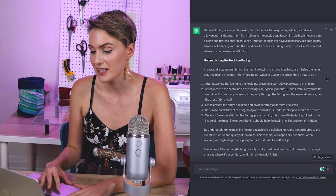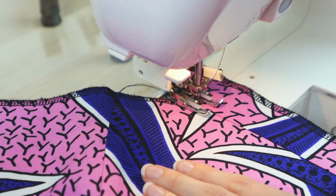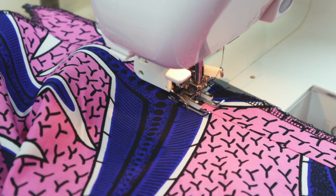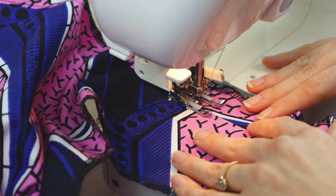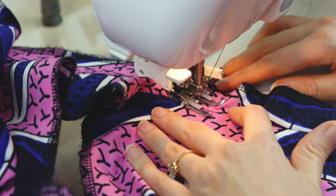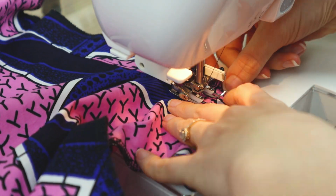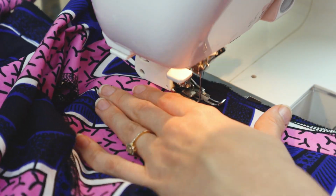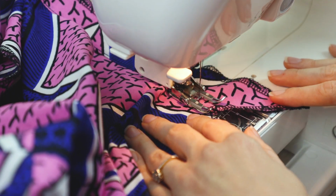After attaching the facing to the neckline, press the seam allowance towards the facing. Stitch close to the seam line on the facing side, typically about 1/8 of an inch, 3 millimeters away from the seam line. Ensure that you are stitching only through the facing and the seam allowance, not the dress fabric itself. Stitch around the entire neckline and pivot carefully at corners or curves. Be sure to backstitch at the beginning and end of your understitching.